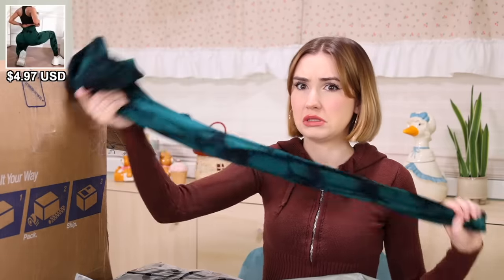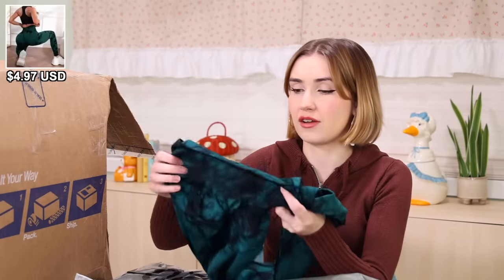I'm so curious to see what the labels say on these. Small, 92% polyamide, 8% elastane, machine wash. No label again. You know, these actually feel decent quality. If I was gonna compare them to a feeling, they kind of feel like Gymshark.